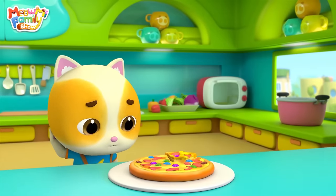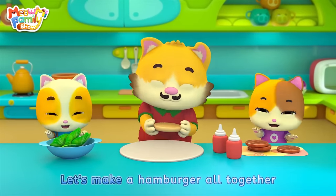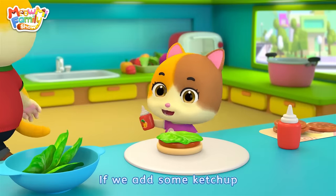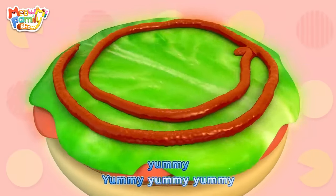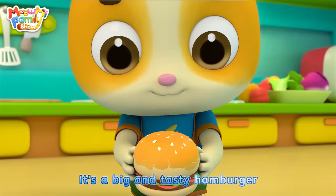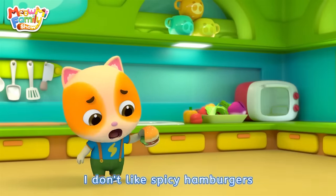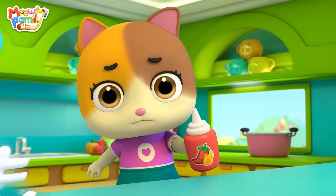Let's make a hamburger all together. Put a patty and some lettuce. If we add some ketchup, it'll be even better. Yummy, yummy, yummy, let's have a bite. It's a big and tasty hamburger. Oh, it's so spicy. I don't like spicy hamburgers. It was chili sauce.